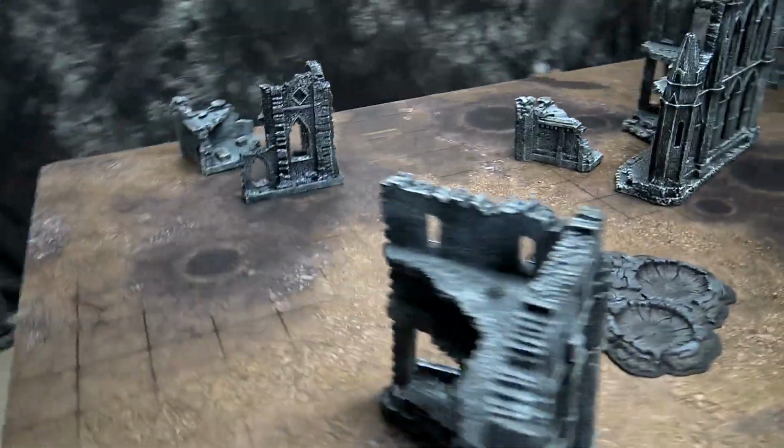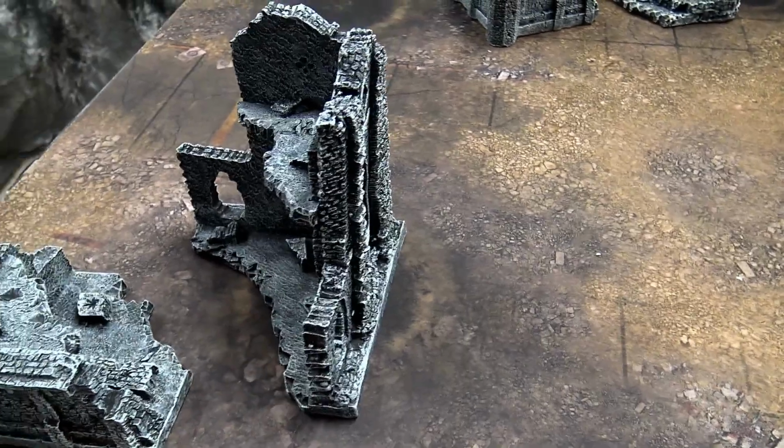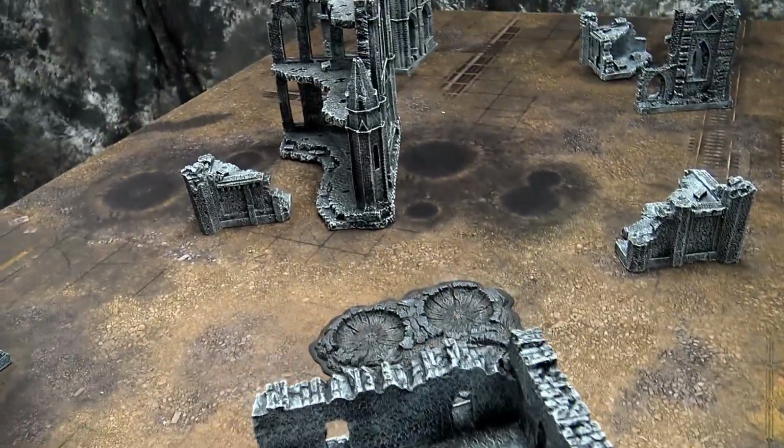And I really like this little combo that you can do with these right here. You can kind of combo it, because you get two of these and you get two of these. You can see right over there in that corner, right? And then you got the big pieces kind of opposite each other there.